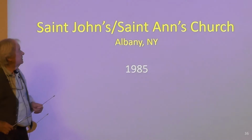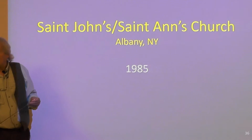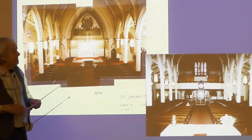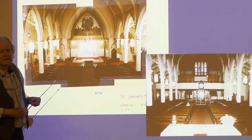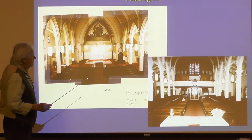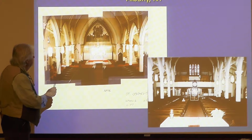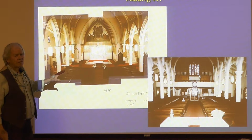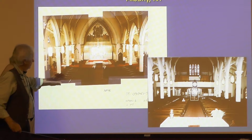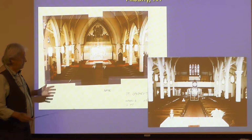Okay, next slide. Now, St. John's, St. Anne's Church, that's in Albany. Father Hayes hired us for that. And he brought me in the church with some of the board members and pointed out that these columns were all getting out of wind. They were rotting down in the bottom here. And he said something had to be done. I said, right, either that or you've got to walk out.